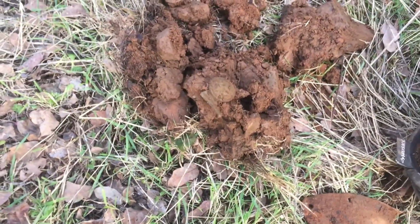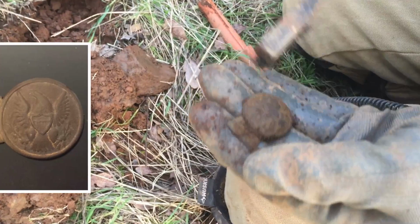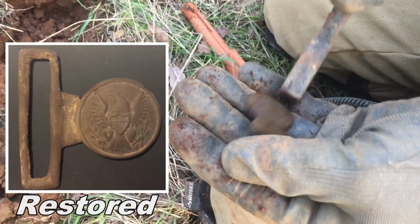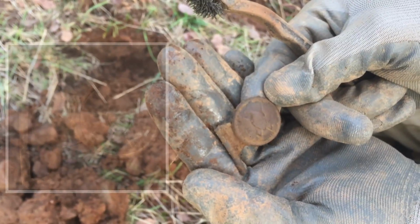See, I think it's just a regular eagle, but all right. Yep, that's what it is. Nice. Right on. I'll see if I can find the other piece of it, but we're getting a lot of parts today. Very nice. There it is. Cool, man. Right on.